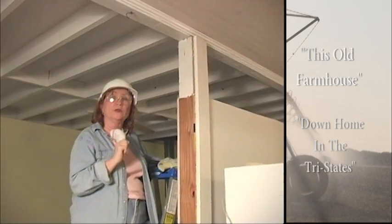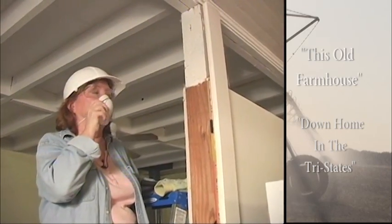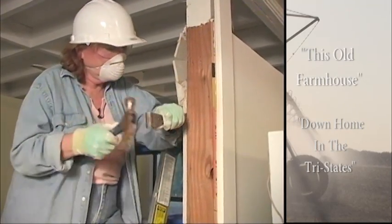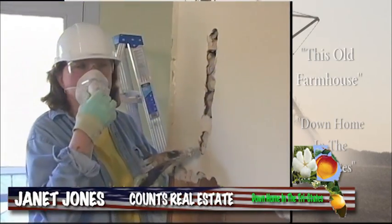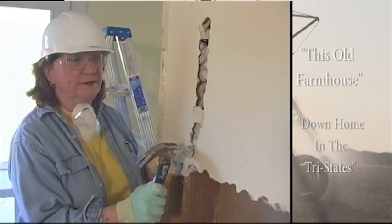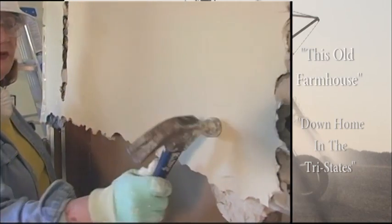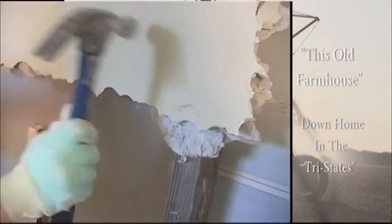Once all the nails are removed, we're going to start removing the old wallboard, but this is where you need to have your mask on. As you can see, we've almost removed all the wallboard from this section of the wall, and what I've done is I have hammered alongside a stud. If you're not sure how to find the stud, you just simply knock your hammer along the wallboard until you come to a solid sound, and you can tell, that's where that stud is. And you're going to start knocking a hole.